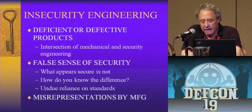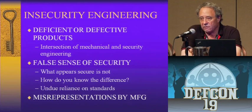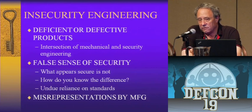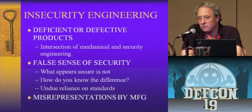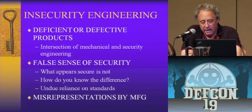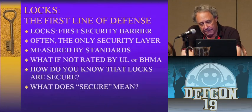And the problem is that you can have a false sense of security, especially if the standards organizations, whether government or civilian, say the lock is secure and fit for the purpose intended. So what appears, unfortunately, secure is often not in our world. And the real question for, especially those of you that are security or risk managers, how do you know the difference? There is an undue reliance on the standards, and that is part of the problem. There's also a problem of misrepresentation by a lot of manufacturers.